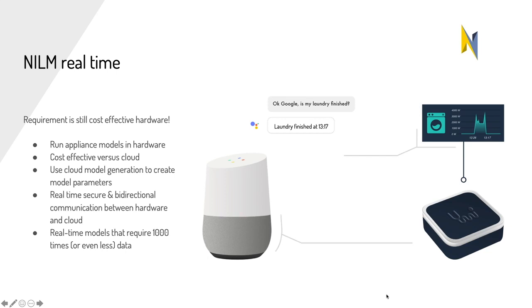In order to do that, you need to have the infrastructure to have an always-on bi-directional communication with the hardware, which we have. And you need to have an infrastructure where you build models not using high-frequency data, but just the data available from smart meters.